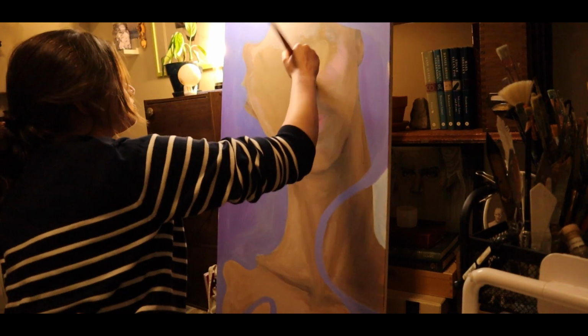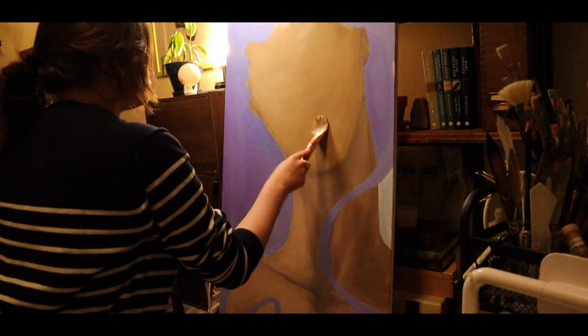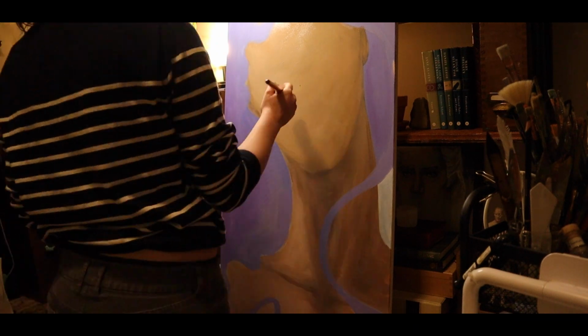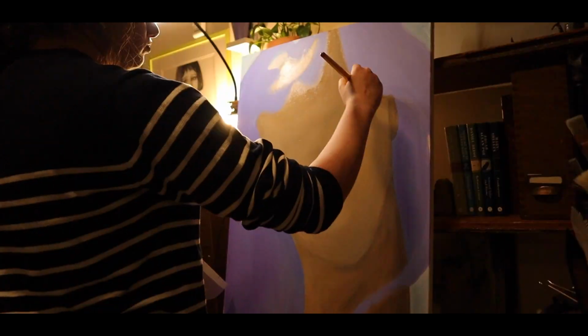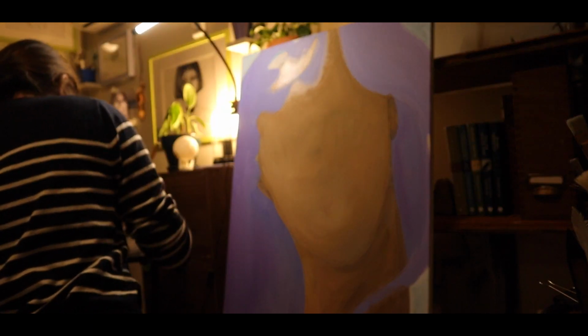Like I said before, my reference that I used was a digital drawing that I had done just late at night on the couch, so I didn't have great lighting reference on it. So I improvised and decided to use the app, I believe it's called Head Model Studio.